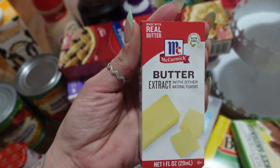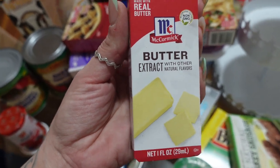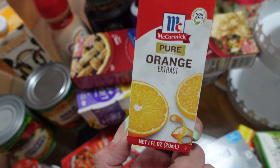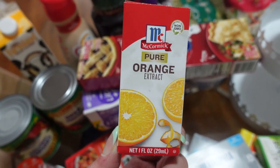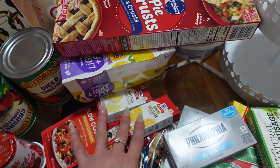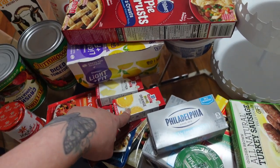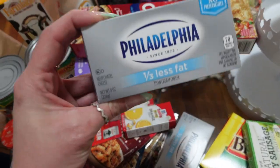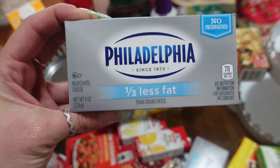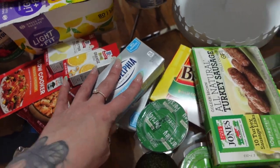I got the McCormick butter extract so that I can make my smoothies with this. And I also got the orange extract as well. So I can put that in smoothies, or if I'm baking any desserts, having the extracts on hand is key. Also, my Philadelphia 1/3 less fat cream cheese, got two packages of those.